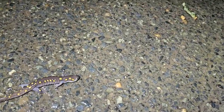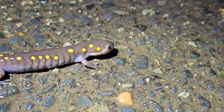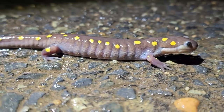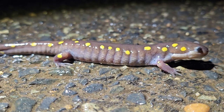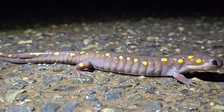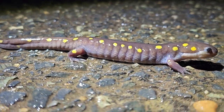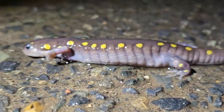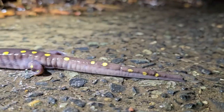This has been a very, very strange migration because no big movements this year. And then, what do you know, right here? This is probably the only spotted salamander that I've seen out in the open this time around. Yeah, look at her go. There she goes.